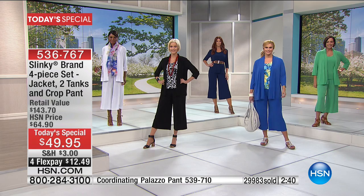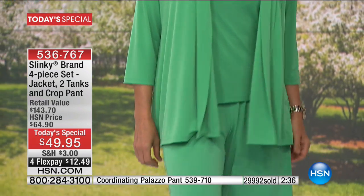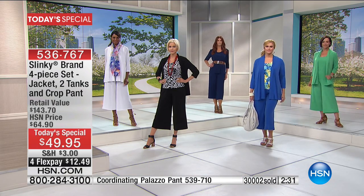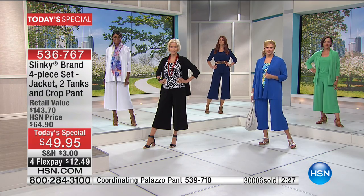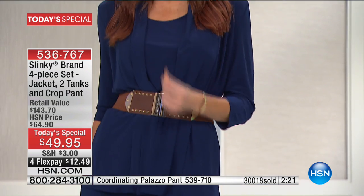All the other choices being red, royal, black, we have all sizes, extra small through 2X. Navy blue, do we have any at all, Catherine? There's 200 left total in navy blue, and from extra small through medium. That's it. Wow. That's where we're at.